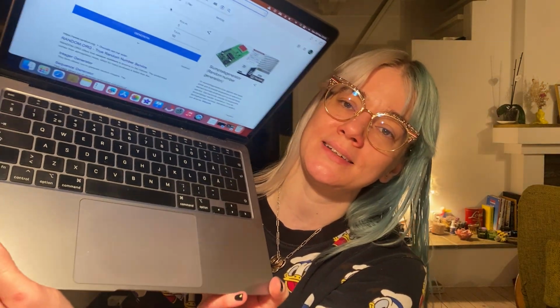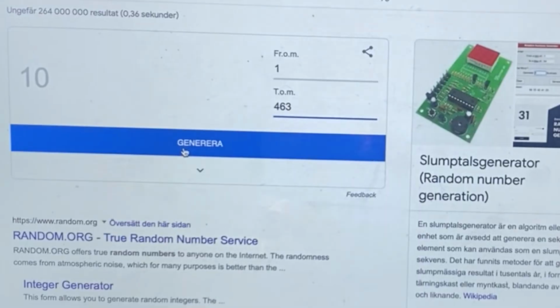Okie dokie, so those were the looks for the past 2 weeks. Let's randomize new shades. So I have 54 shades in singles, 409 in palettes. That leaves me with 463 shades. So I have pulled up a random number generator and I will enter 1 to 463. And now, generate.